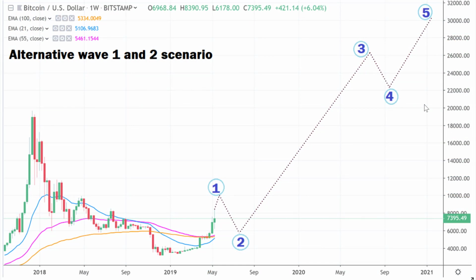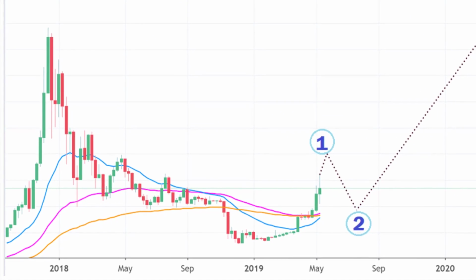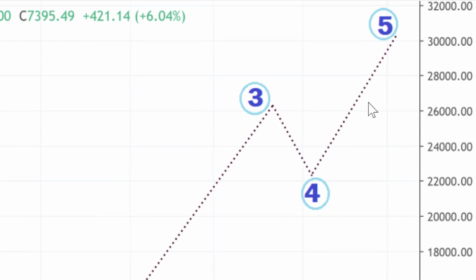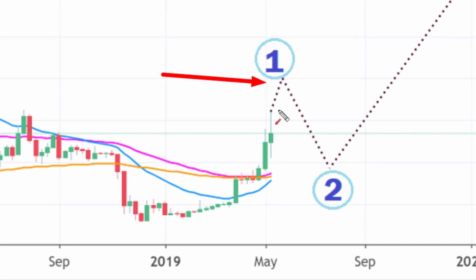But the key thing is this. I showed you this chart a few weeks ago that if Bitcoin has bottomed, for the sake of argument, then we could be starting a five-wave move or a five-wave uptrend towards the 30,000 and 50,000 levels, potentially by the year 2021. And here's why that's important. It means this current rally that we're looking at right now could be a larger degree wave 1, followed by the larger degree potential retracement, or wave 2.